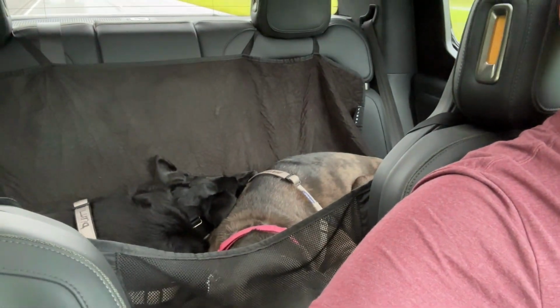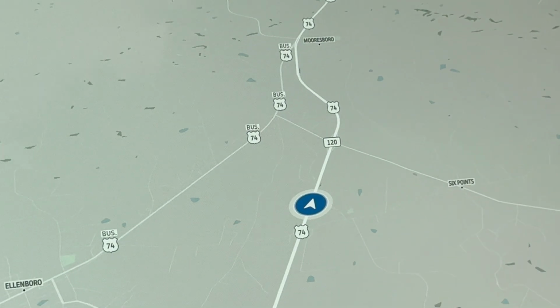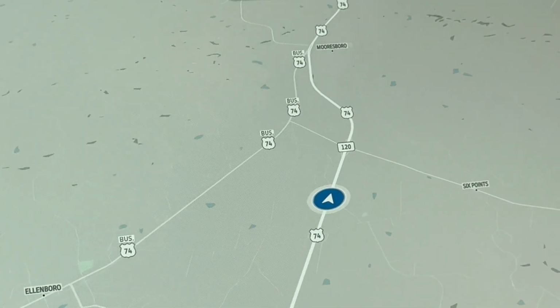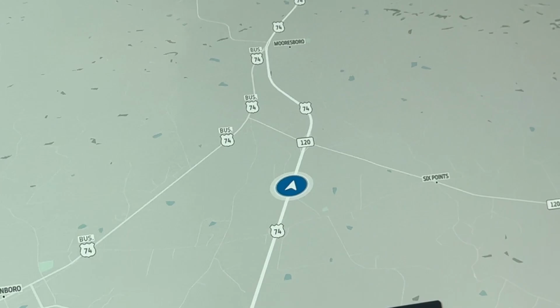I've got Hank and Luna in the back. They're crashed in the back, and they're awesome car riders. They get in the vehicle, crash out, and they're good for hours and hours. Today's GPS speed is just under 75, according to the speedometer app I have here. It uses GPS and shows our elevation. Our turnaround point's just ahead. And when we get there, I'll bring up the odometer so you can see exactly how far it was from my house to this point.